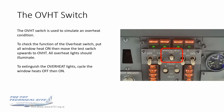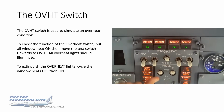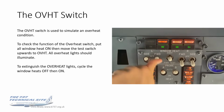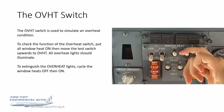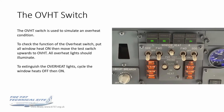Right, the overheat switch. Probably don't use this very often, but it's there for us to use. I think it's in the supplementary procedures, and it's used to simulate an overheat condition. So to check the function of the overheat switch, you put all the window heat switches on, then move the test switch up to the overheat position, and all the overheat lights should illuminate. To extinguish those overheat lights, you cycle the window heats off, then on. Obviously, if it's a test, you don't need to wait 2 to 5 minutes, because it wasn't a real overheat. It's a simulation of an overheat condition.